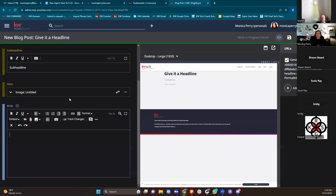And then again, KW said that they are going to continue to push out additional content, right? So that's how you go in there and add a blog. You just type your blog content here, and it's going to start showing up. It's a little laggy. And then you would click publish. Once you publish it, it would become live on your site.